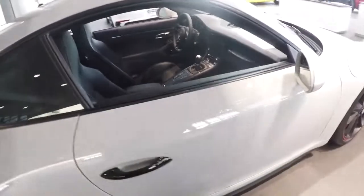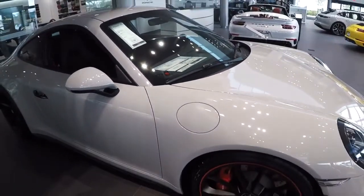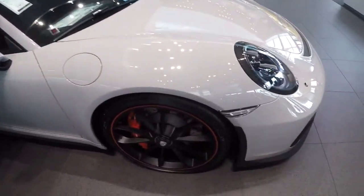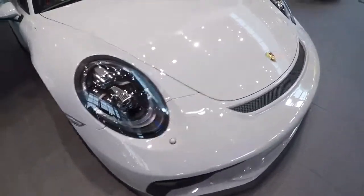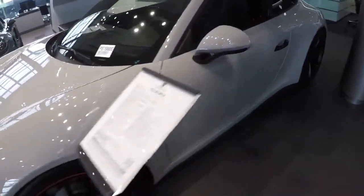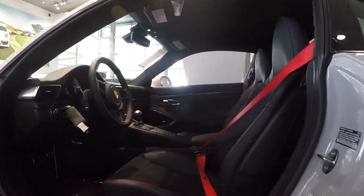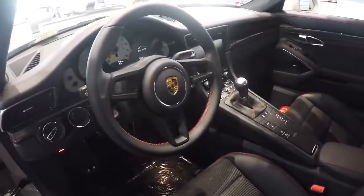So what about the engine? The engine is the same as the normal Porsche 911 GT3, a naturally aspirated 4-liter flat six producing 500 horsepower with a maximum RPM of 9,000. Only available as a 6-speed manual transmission, while the normal GT3 is also available with a PDK transmission. And this transmission is actually the same transmission as the famous Porsche 911R.